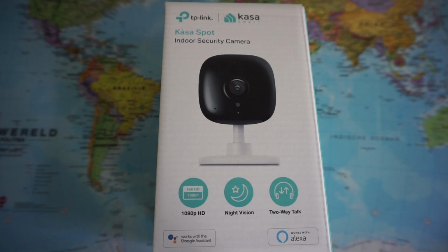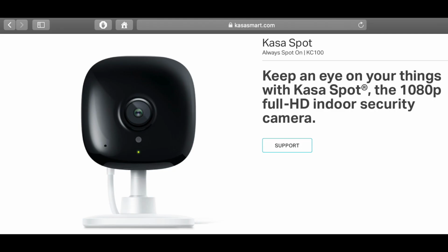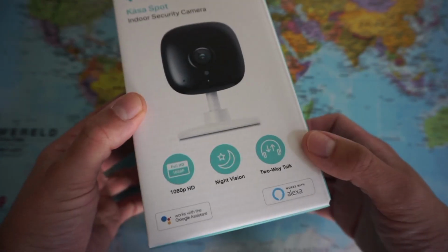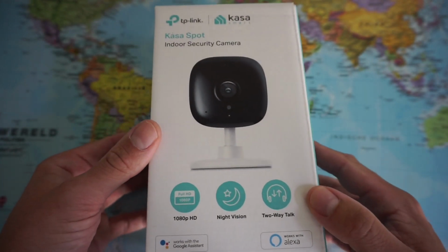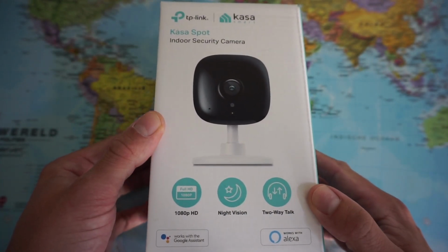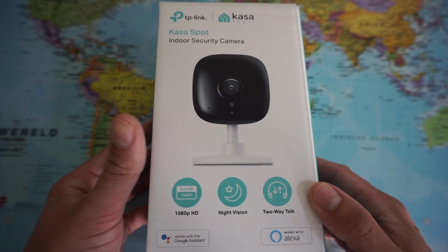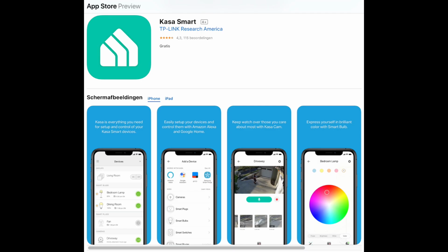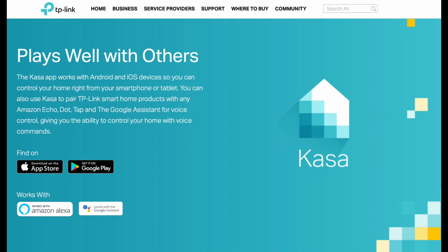In this video, a quick unboxing of the TP-Link Kasa Spot KC100 indoor security camera. This is the package. I haven't opened the package yet. What I bought here is a security camera that I want to use for my living room to keep an eye on my possessions. And this camera will give me a notification through the Kasa Smart app, and therefore I always know what is going on when I'm not in my house.